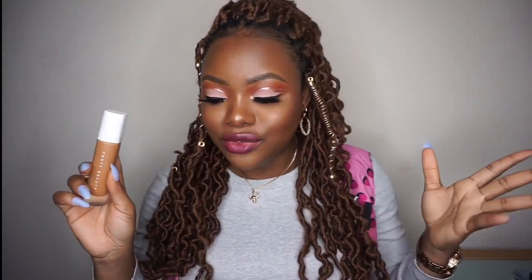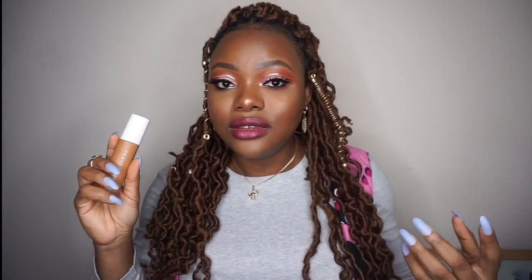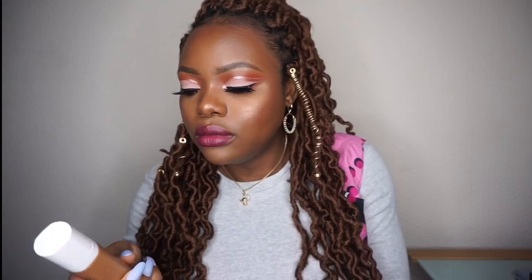Like I said, the shade range is great, so I have no complaint about the shade range. The coverage is medium buildable coverage, not full coverage, so you can build it up to be full. I will not suggest this foundation for a dry skin girl because it might dry you out, but for a combination skin and oily skin girl, yeah, it will work. The flawless finish that it gives is nice.